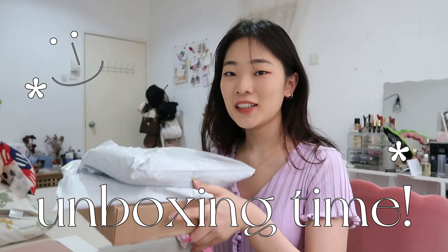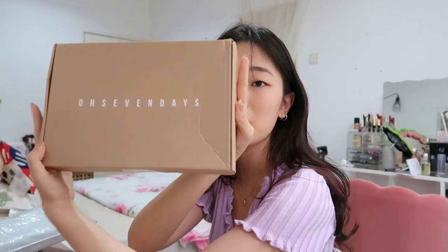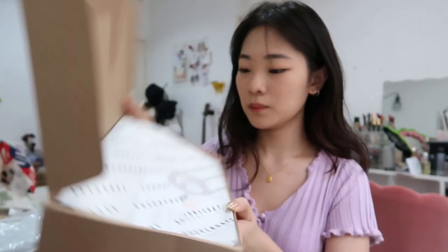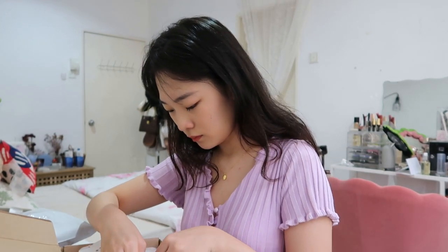I have a few packages here that I want to unbox with you guys. So the first package we have here is from the brand called 07 Days. I'm really really excited about this package because all their clothes are sustainably made. Oh, they wrote me a little card. Dear Christine, hope you love the pieces. Can't wait to see how you style them. All the best. Thank you, Megan.